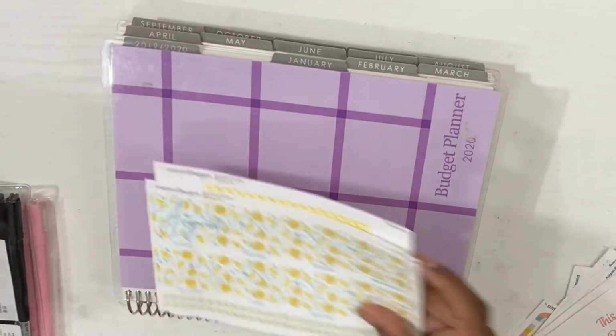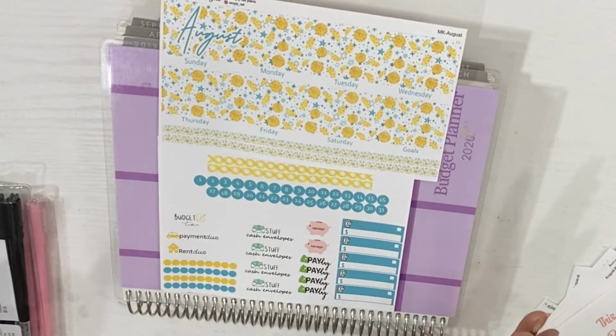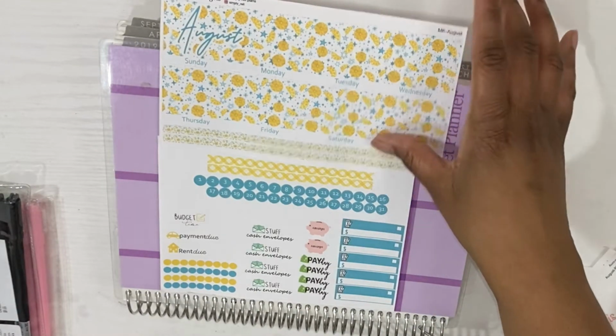And this is the other kit. Now this is colorful, but if you can see what I was saying with the yellow, I think the teal offsets it really well because they're both bright, but they almost cancel each other out. This color yellow and the teal go very well together. So that's what I did here.